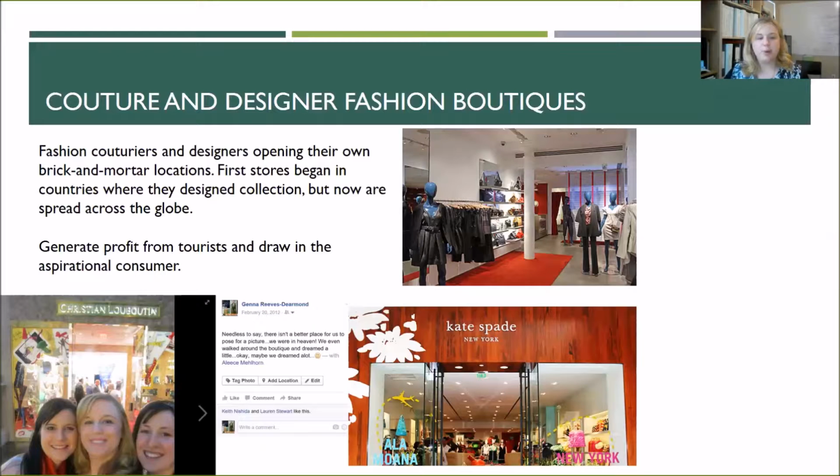And we all aspire to own different things depending on our style. So I've included a couple of tourism and aspirational customer examples here. Boutiques, in terms of their interior and their presence, even if they are in an area of tourism, have a smaller quantity of merchandise. So that's something important to know about boutiques. They have more limited merchandise.